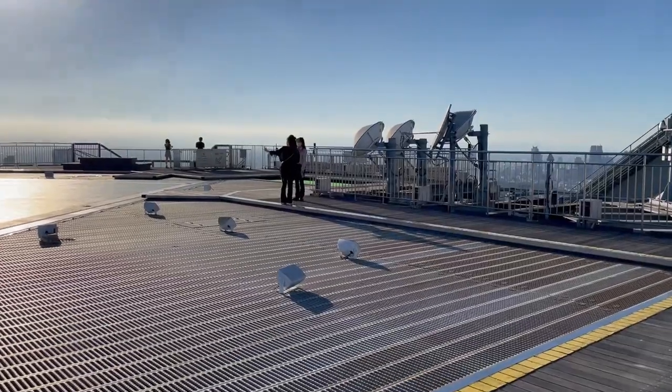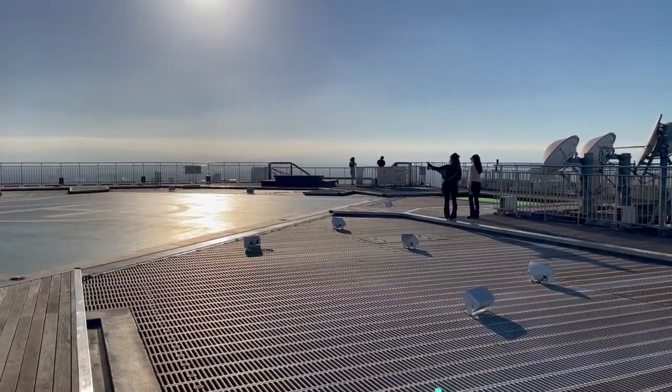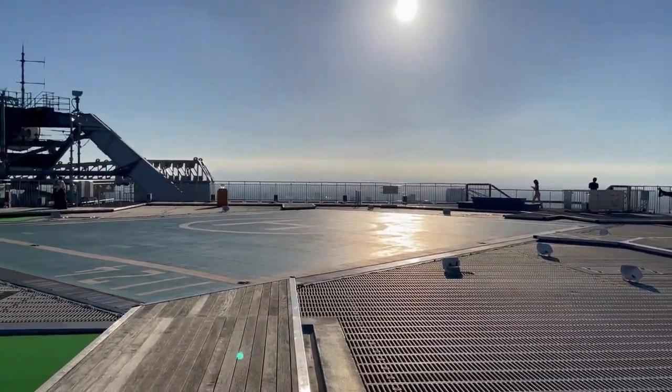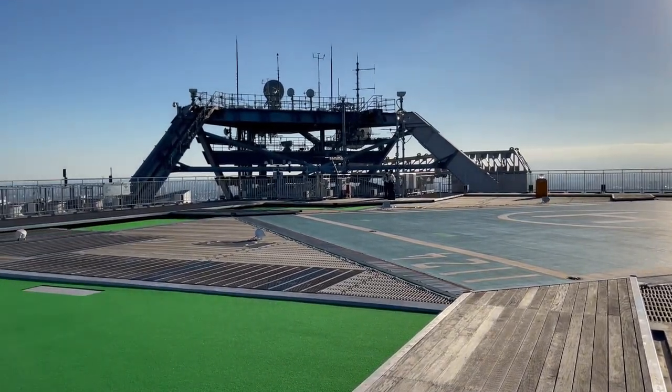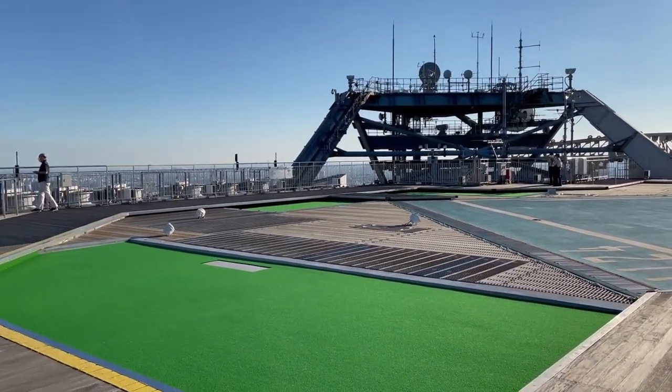I went up to the roof. It's sunny and very dazzling. The roof was properly partitioned by compartments. It was decided that only wooden decks could be walked. The center is a helicopter parking lot.